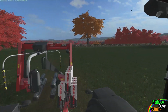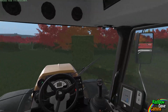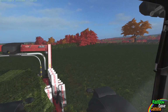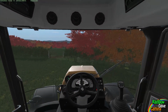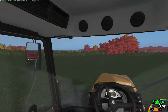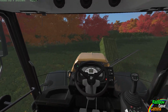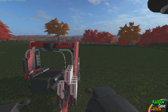Let's get this thing unfolded. And we should be able to just... This isn't really advised, but we should be able to just ram into it like that. And yes, it is picking up the bales. Lovely. Now, hopefully I'll have... they're kind of spread out. So that is bale number 1 done. All beautifully.